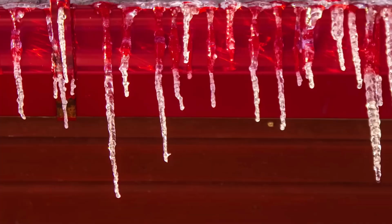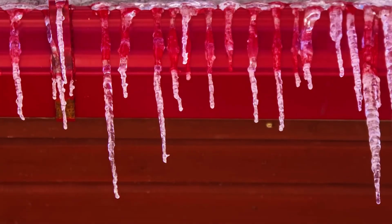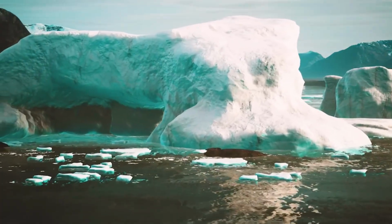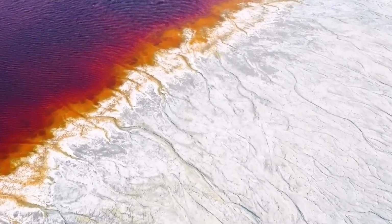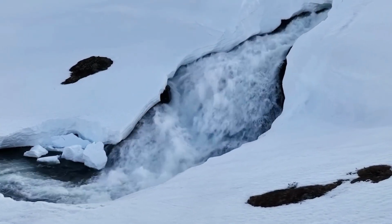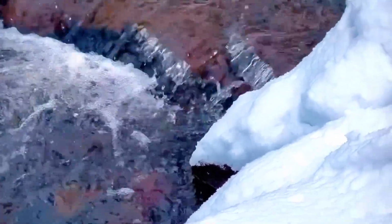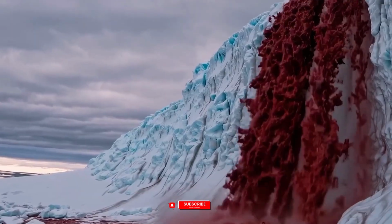So, the next time you think of Antarctica as nothing more than a frozen desert, remember Blood Falls. Hidden within the ice is a phenomenon so strange that it once convinced explorers they had discovered a bleeding glacier. What began as a frightening mystery turned into one of the most important scientific discoveries in modern polar research. A waterfall of rust-colored water flowing from ancient ice, carrying secrets from a world locked away for millions of years. Blood Falls reminds us that even in the coldest, most isolated corners of Earth, nature still has the power to surprise us.